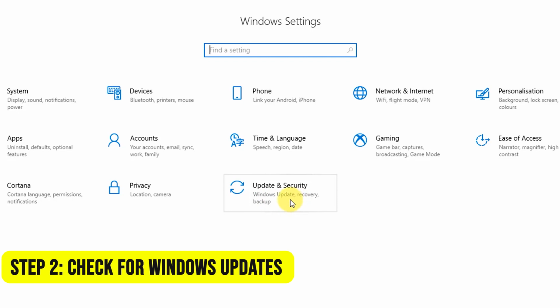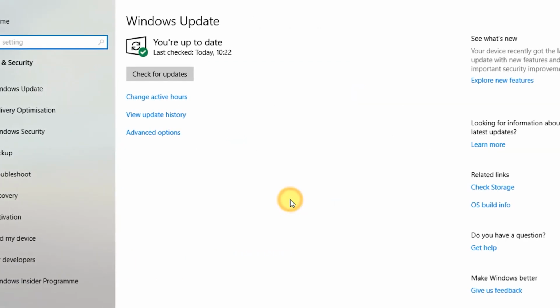Step 2. Check for Windows updates. Outdated software can sometimes lead to compatibility issues. Make sure your Windows 11 is up to date.